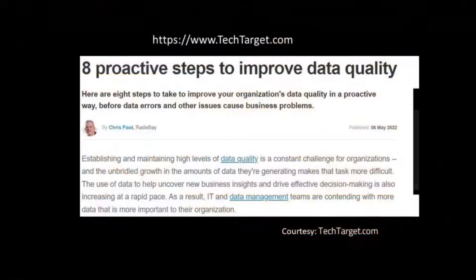All right, what else do you have for us, Keith? I read an interesting article from Chris Foote from Radix Bay, and he was giving 8 steps to improve your organization's data quality in a proactive way before data errors and other issues cause business problems.